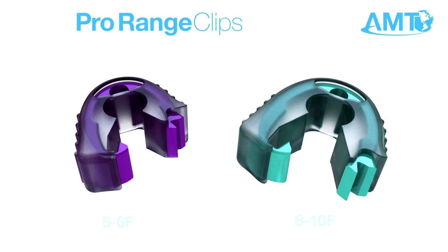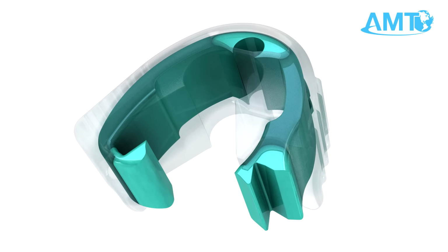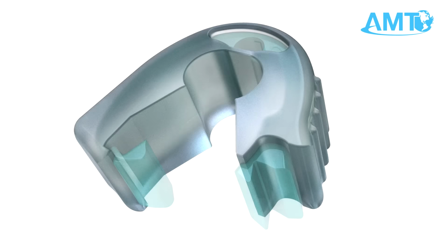It also increases patient comfort and ease of use for healthcare providers. The rigid inner portion of the clip is strong, secure, and easy to close. The soft, over-molded portion increases patient comfort, especially in pediatric patients.